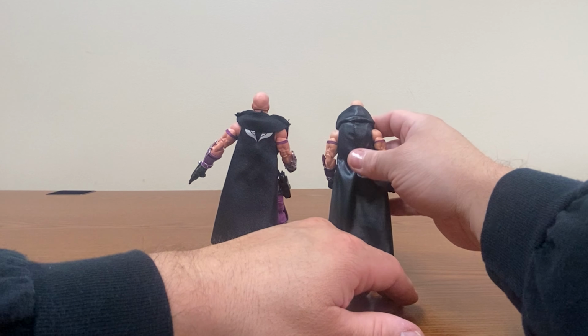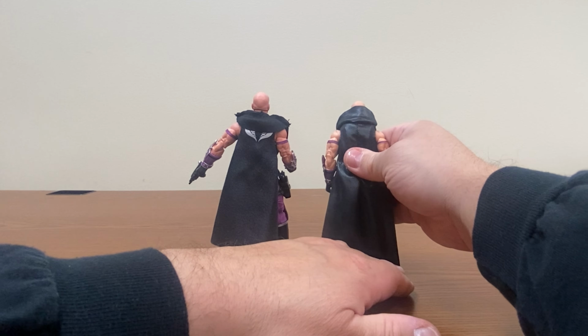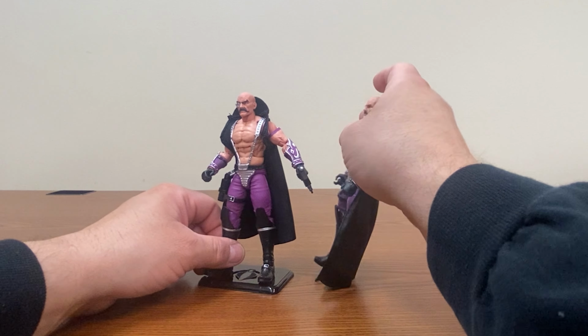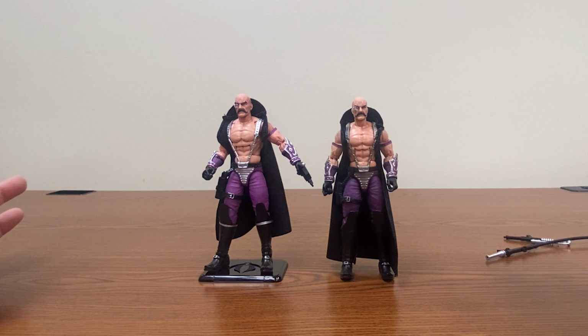The cape's a little different, definitely better material on the new one. I know they were going for that mad scientist shiny thing with that. The Cobra logo looks nice on the back. I think if you missed out on the San Diego Comic-Con one, this is a great replacement for you.